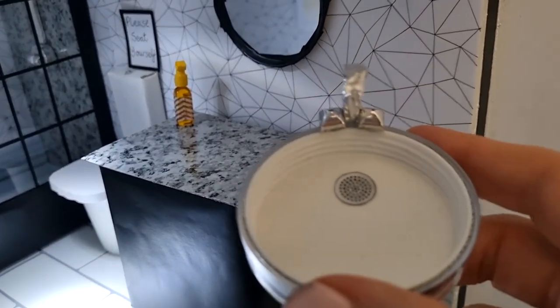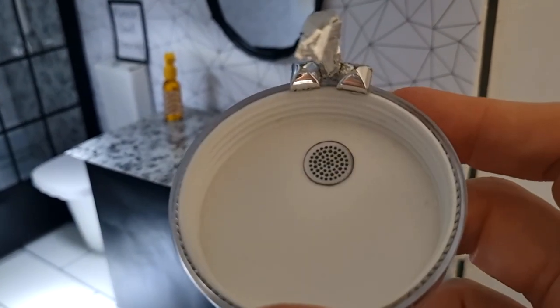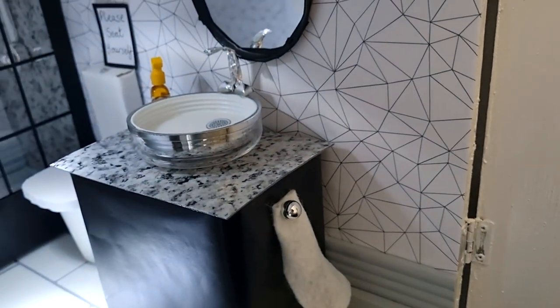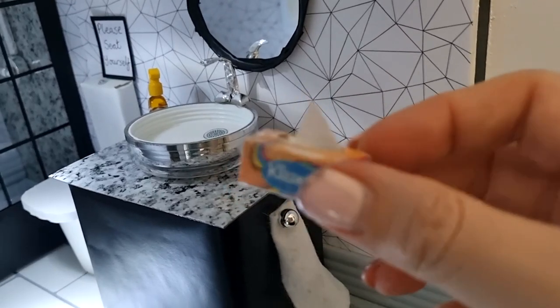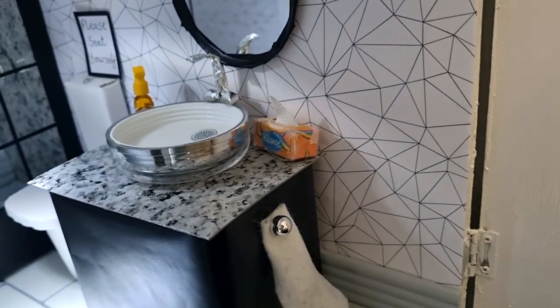And here's my sink. I've kept the original sink that I made originally, although I have added the plug hole to it, which I think makes it look a bit more realistic. So that's a lid off a moisturiser, I think it was, with a couple of buttons and some foil wrapped around into the top of the sink. I'm going to keep my box of Kleenex as well at the side of the sink. And then I think I'm also going to add one of those little jars from the Works.